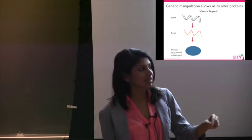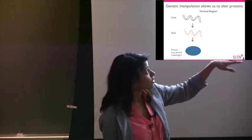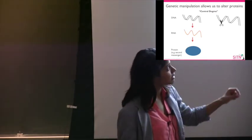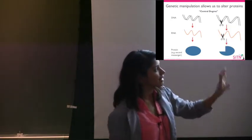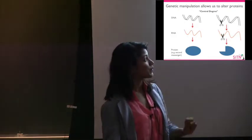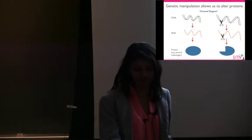So if we want to change a protein, we can actually modify DNA, let's say, cut out a piece of it, and that change will also translate into what's happening in the RNA, and then at the end, you get a protein that's modified. So maybe that second messenger has impaired function.